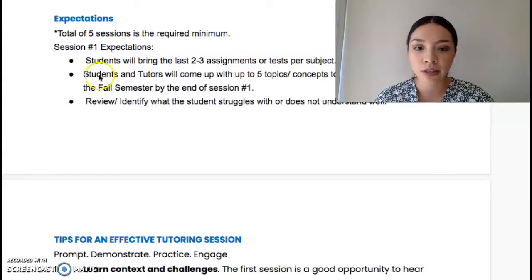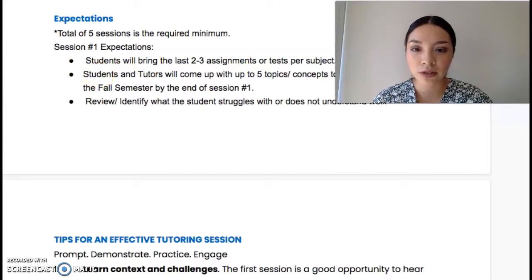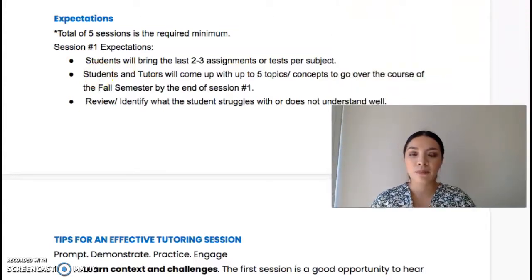So during the first session, students should bring the last 2 to 3 assignments per test or subject. Students and tutors will come up with 5 topics or concepts to go over the course of the fall semester by the end of session 1. That is your goal. And lastly, you want to review and identify what the student struggles with or does not understand well.